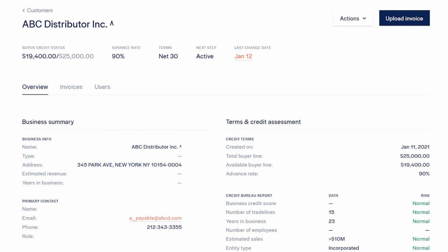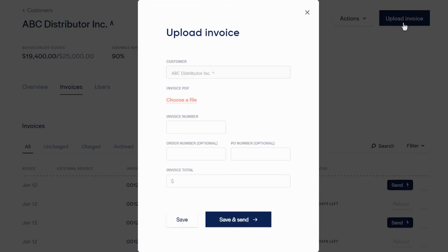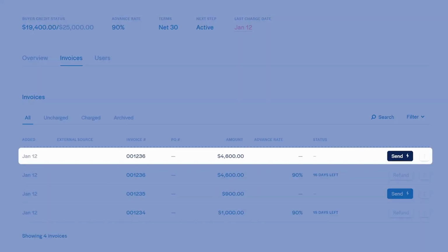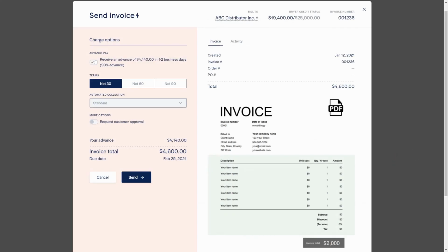Right. Now to the best part, getting an advance on an approved customer's invoice. As you can see on the customer's expanded view, there is a tab for Invoices. Here's how to add an invoice for a customer. Simply click on Upload Invoice over here, fill in some of the basic details of the invoice, and then upload the invoice file. You'll see the invoice show up in the Invoice tab with a Send button on it. Click on this to forward the invoice to your customer. It will include the net terms offering.